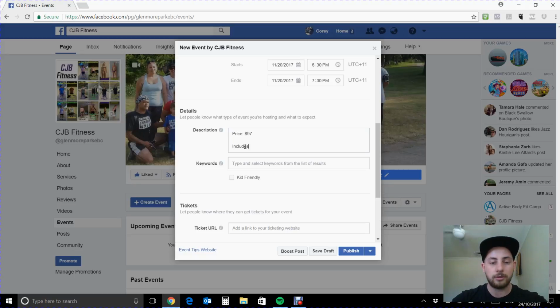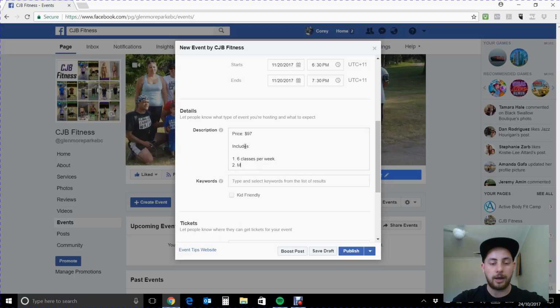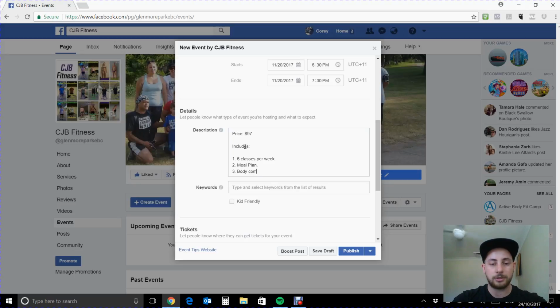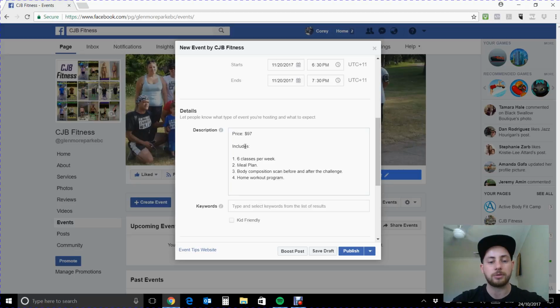What does it include? That's next. Six classes per week. So I run 6 classes. Meal plan. Also a body composition scan, which I offer before and after the challenge. And I also give them a home workout program as well, something just to do on the side, a bit of extra work other than the 6 classes a week. So I'm adding lots of value, trying to help them get the result they want.